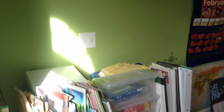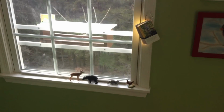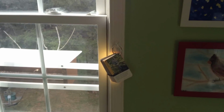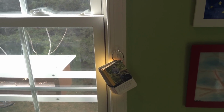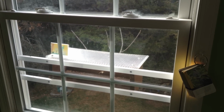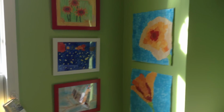turning around here a little bit so you can see there's a window that looks out into our backyard, and those are all the animals on our windowsill that we've seen out the back, our chickens, deer, bear, and all that good stuff. Also have some little cards hanging here that we can look out if we see different birds, to help identify the birds. And that is the crazy bird feeder that my children have helped their grandfather build that has attracted 0 birds to our house. But anyway, we also have some of the kids' artwork displayed here.